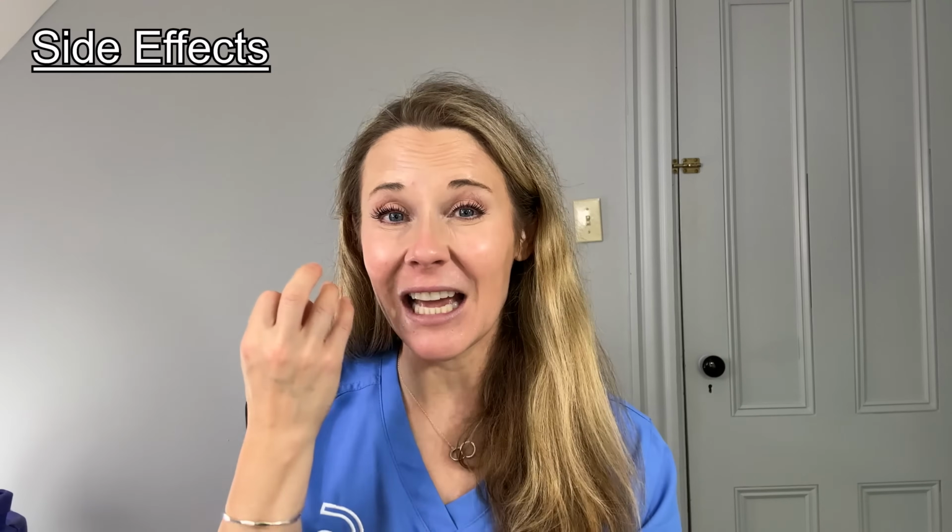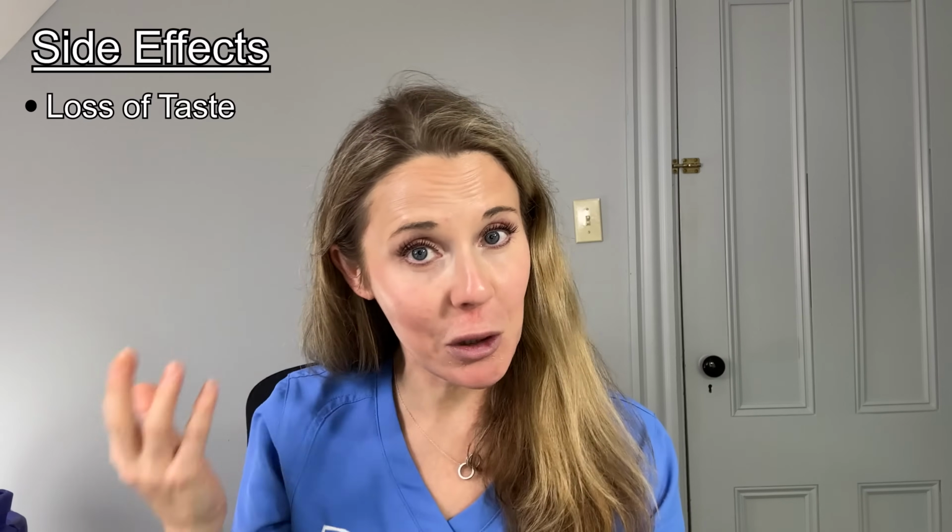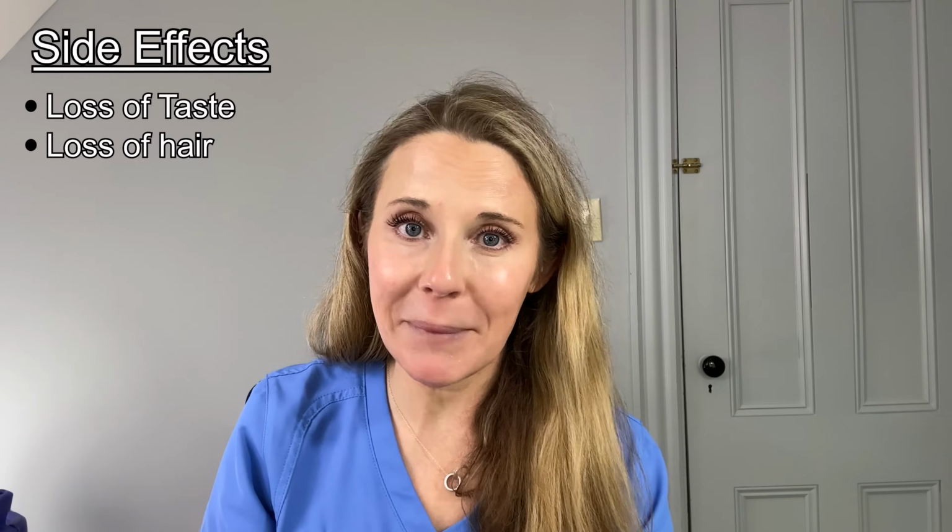These are targeted treatments for basal cell carcinoma. You can take them at home. They shrink down tumors. They're very effective, but they have pretty awful side effects. They make you lose your sense of taste. They make you lose your hair. Usually people lose quite a bit of weight, and you can get lots of achy joint pains, myalgias, muscle aches.